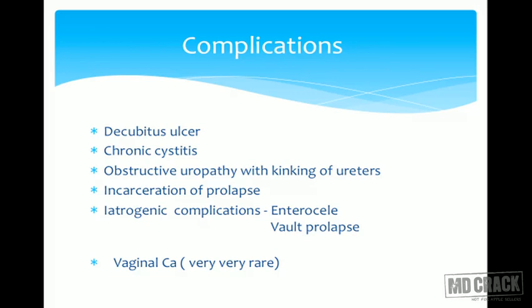Iatrogenic complications, when we correct it surgically, or there can be enterocele or vault prolapse later. Vaginal carcinoma is mentioned in your book, but it's very, very rare. So the main complications of prolapse would be decubitus ulcer, cystitis, and obstructive uropathies.